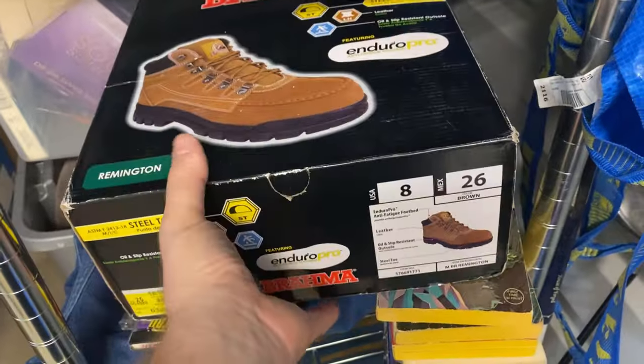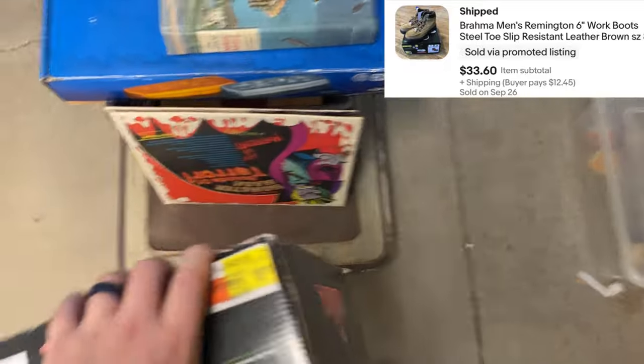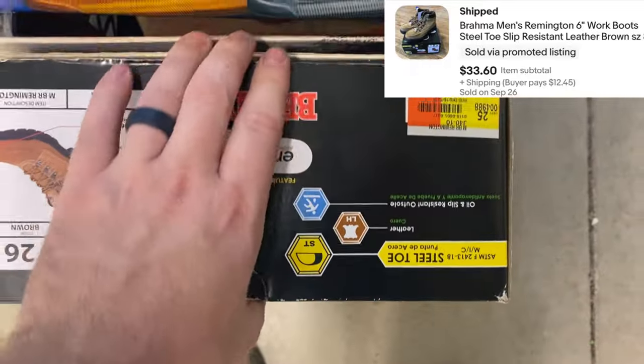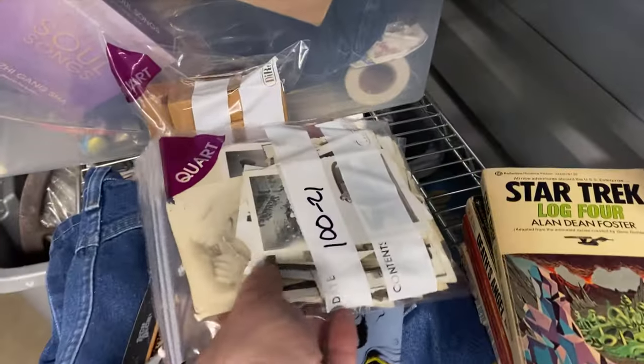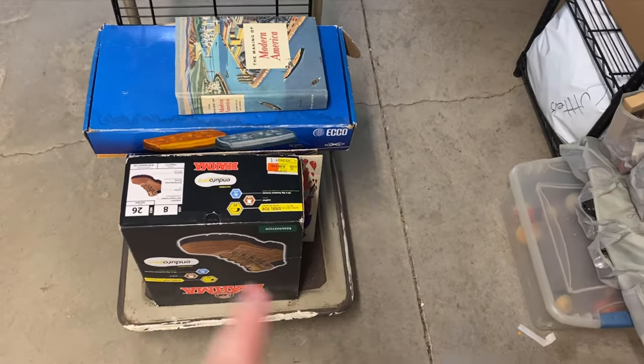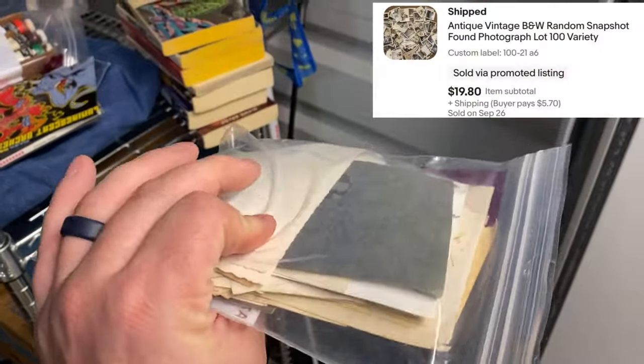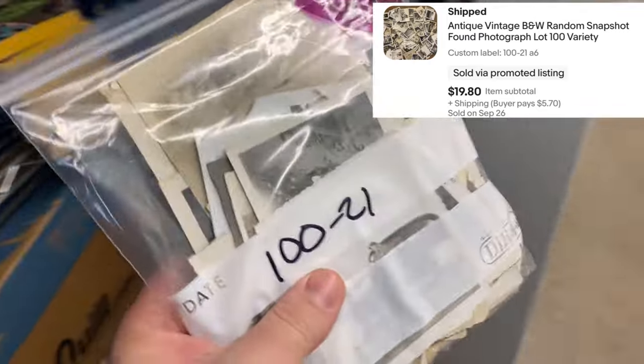A pair of shoes going out. Nothing special here. Oh, Brahma. Brand new in box though. These are Walmart. They sell them at Walmart, but I still got like $20-some for them. Picked up three pairs for $12 at a garage sale about a year and a half ago. So whatever that comes out to. Not bad profit.